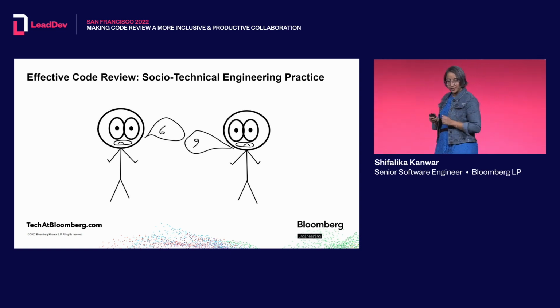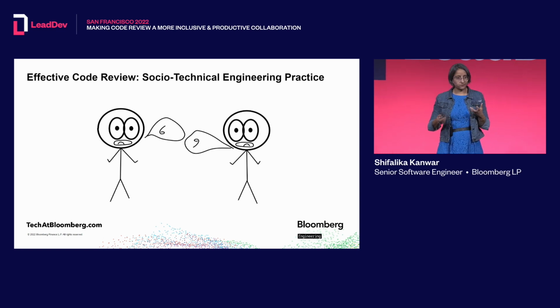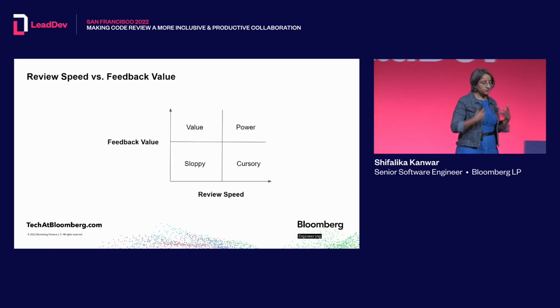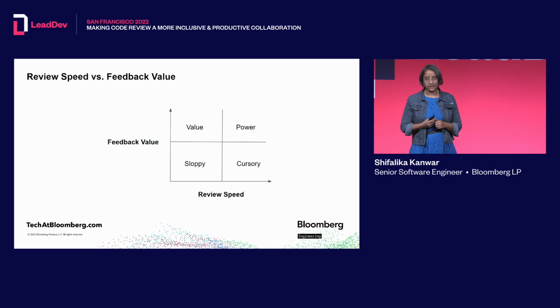So they're talking to each other. Do you think they're saying the same thing or they're saying different things? The truth is, you never know, right? So in communication, you never know. To find some protocol that works, you have to find some way to confirm what the other person is saying. And the same happens in code review.